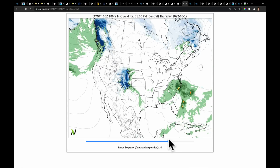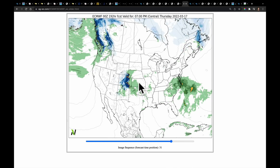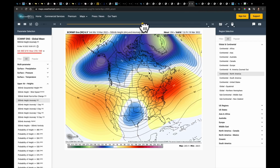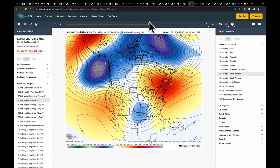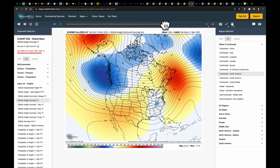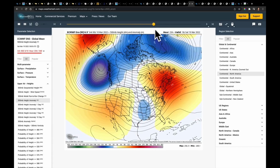Do you see how, as the MJO comes out into phase 2, 3, and 4, this is bringing better moisture back into this area? That's what I'll be watching for very carefully. You can see that wave showing up in the ensembles as well. Here it is next Thursday. It's right there, and it sweeps through Texas, comes right over into the southern Mississippi River Valley, moves into the southeast. I will be concerned about that wave producing strong to severe storms.